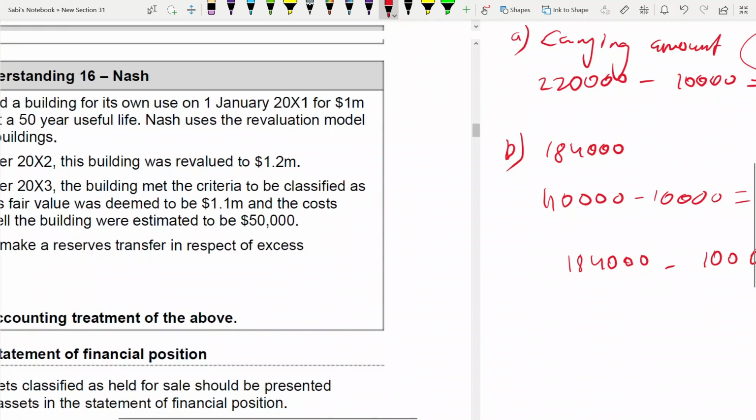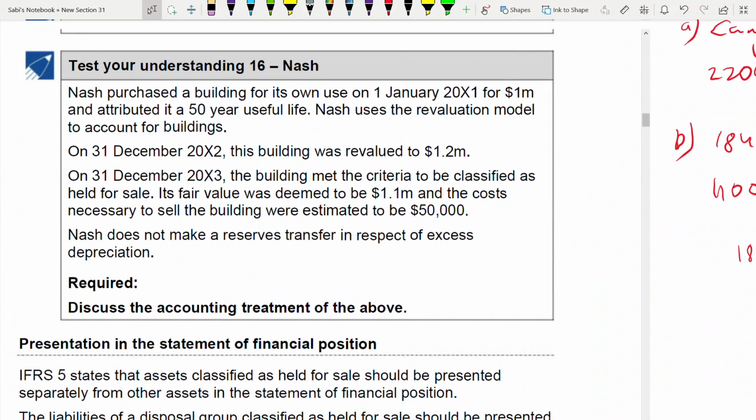Now we are moving on to the next question, which is test your understanding 16, Nash. Discuss the accounting treatment. This is regarding a building. He purchased a building on 1st of Jan 2001 for 1 million, 50 years useful life, used the revaluation method. Building was revalued to 1.2 on 31st December 2002. On 31st December 2003, it was classified as held for sale. Fair value was 1.1. Cost to sell 50,000. Did not make any reserve transfer. Discuss the accounting treatment.